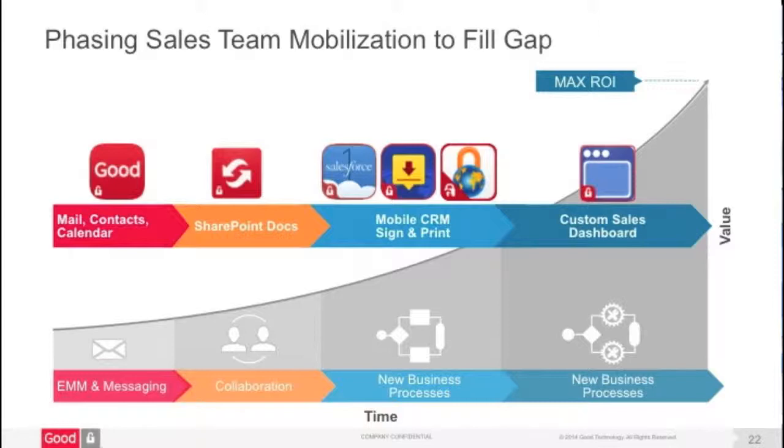And lastly, we're seeing progressive sales organizations even looking at building almost app mashups, custom dashboards, where they can pull their calendar from Good for tomorrow's meetings, pull the contact information from Good as well, so I have the latest information and the addresses of where I'm going. Look at LinkedIn, for example, to give me background information on the contacts. Go into Salesforce to pull the latest opportunity information. So that's all in front of me at a moment's notice at a single glance. So I'm ready to go tomorrow when I get in the car to hit my customers. Next slide, please.